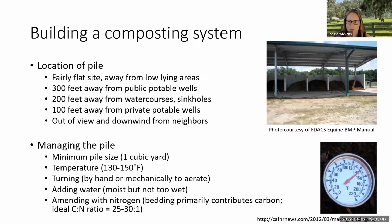Generally speaking, a lot of our manuals will guide you on proper setbacks. We talk about having the manure storage area or piles 300 feet away from public potable wells, 200 feet away from water courses, those open sources of water, and sinkholes, and 100 feet away from private potable wells. And if we can, as we plan our manure management site, we try to have it out of view and downwind from neighbors as much as possible, so that they're not on the backside of that odor.